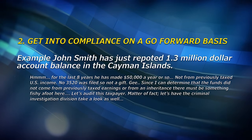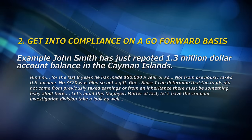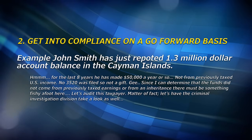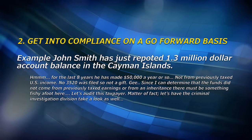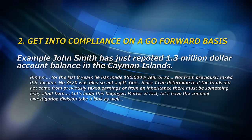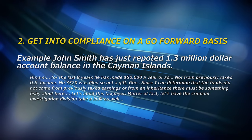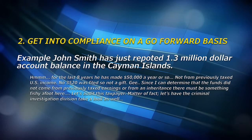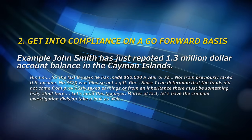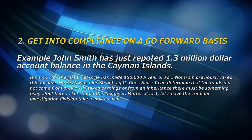What would you do? The first thing I would do is pull up the last 8 years of tax returns that John Smith has filed and look at their earning capability and what they reported in the way of net income each year. Where did the money come from? Was it from earnings that were just saved offshore? Well, if John Smith shows $50,000 of income for each year for the past 8 years, and he's got 4 kids in private college, he can't afford to save while he's paying those types of expenses.